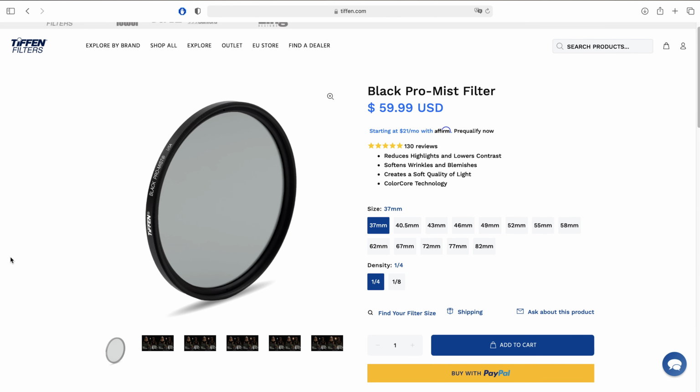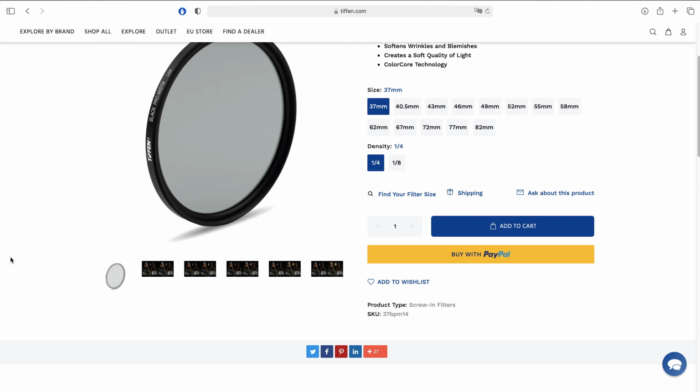That's mist. There are a few different kinds of mist filters from different companies, but I personally use Black Pro Mist from Tiffen. In my opinion, it's the most organic and nice looking, but that's just my personal preference.